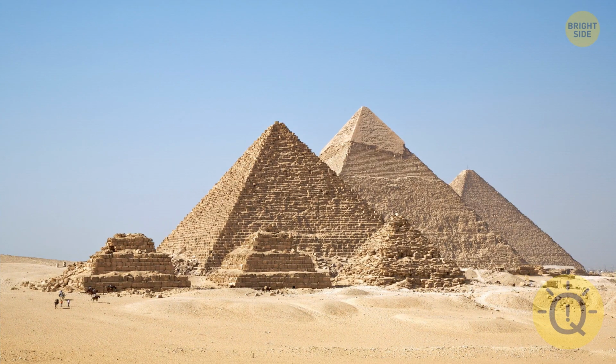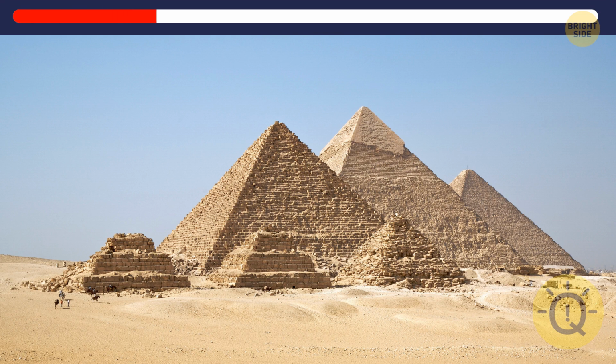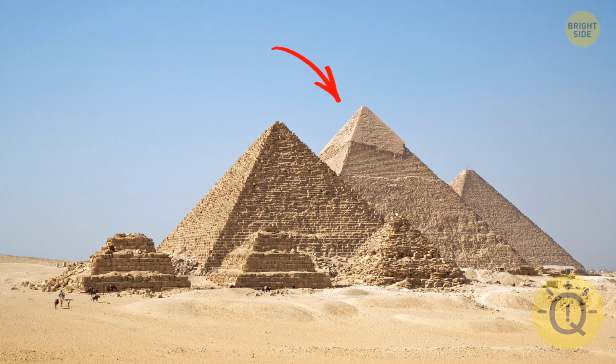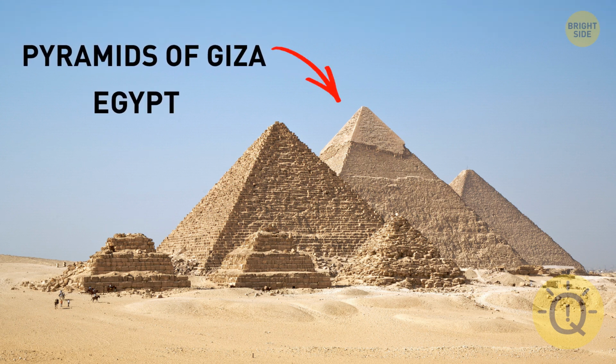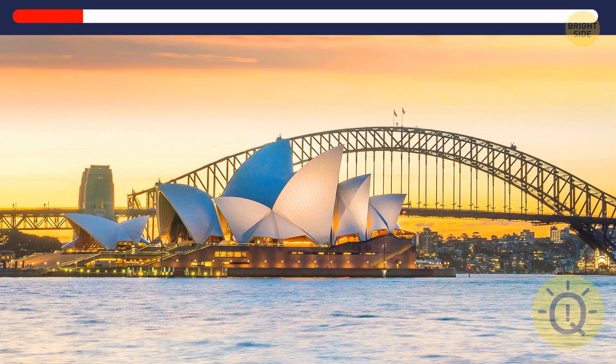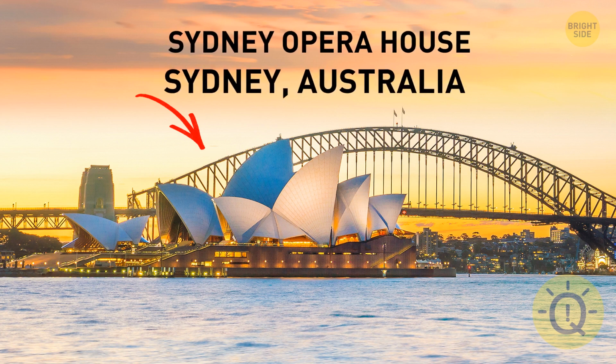These are one of the most ancient structures in the modern world. Can you name and locate them? These are the Pyramids of Giza, located in Egypt. Here's the next one. Can you locate it properly? This is Sydney Opera House from Sydney, Australia.